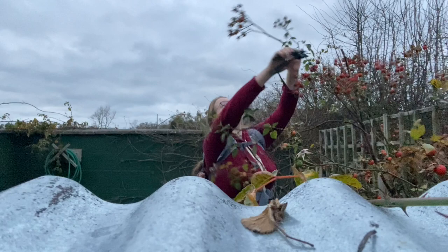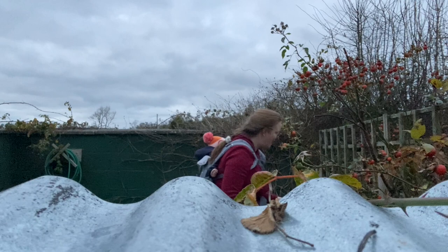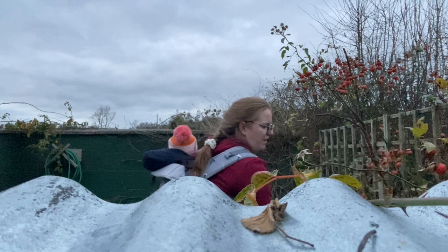Oh, so lovely, Mama. Lovely colour. And they need to be cut back anyway, so. Hello, Jam. Oh, we're all out. I don't really like that one, but it's in my face. So down you go.